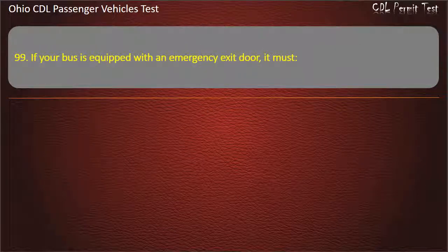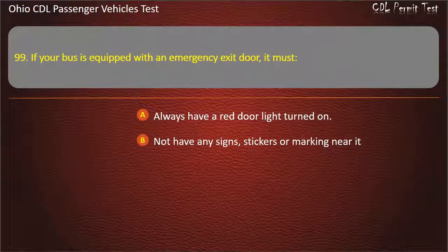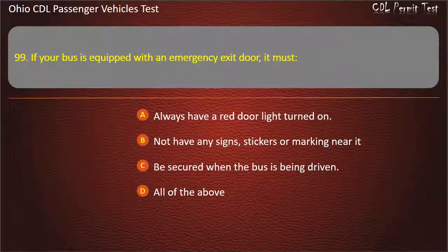Question 99. If your bus is equipped with an emergency exit door, it must always have a red door light turned on, not have any signs, stickers or marking near it, be secured when the bus is being driven, all of the above. Answer. Be secured when the bus is being driven.